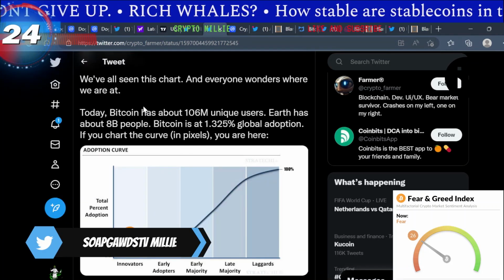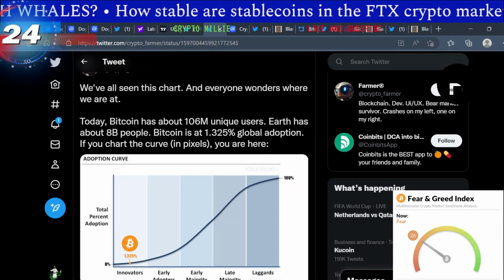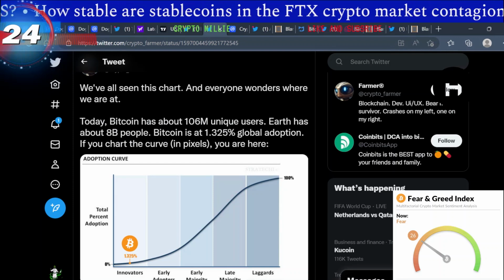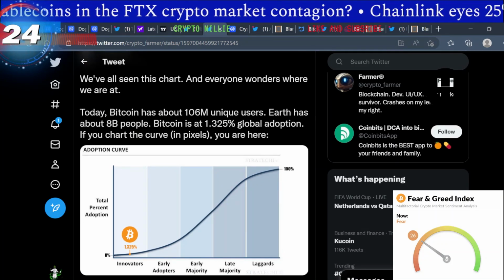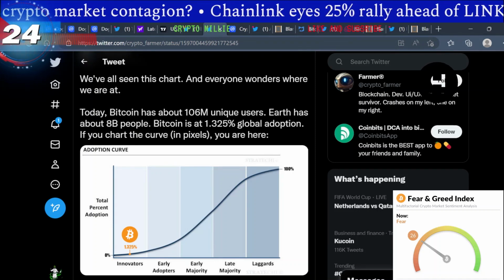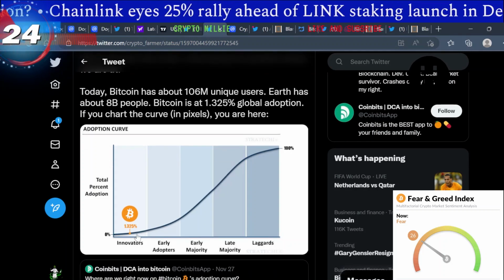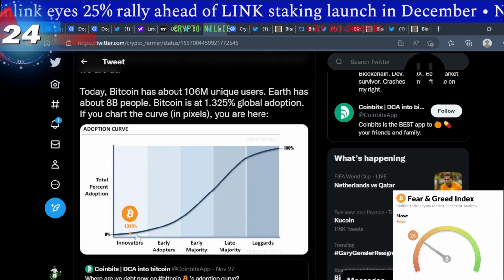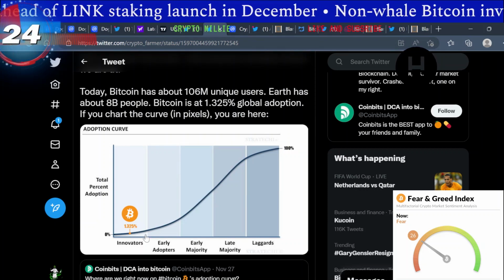But you can see here, this guy Farmer, he actually made a good point. He says today Bitcoin has about 106 million unique users. Earth has about 8 billion people. Bitcoin is at 1.325% global adoption. If you chart the curve, you are here. So give yourself a pat on the back if you are an early innovator. I mean, we're in the innovator stage.